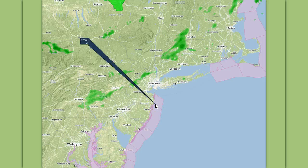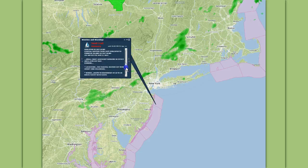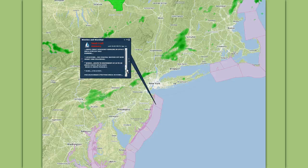We have small craft advisories for the coastal waters from New Jersey down through the ocean waters of Delaware in our forecasting region today, for south to southwest winds at about 10 to 20 knots, possibly gusting up to about 25 knots, with average seas between 3 to 6 feet.